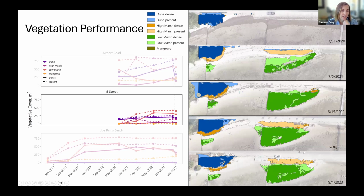Initially, we had a lot of trouble getting the high marsh to establish on top of that concrete apron. It's not so easy to get plants to grow in only 4 to 6 inches of sand on top of concrete. So we had to do some repair of that high marsh, but we were eventually able to get it to establish, and it was able to survive and persist through Hurricane Idalia.